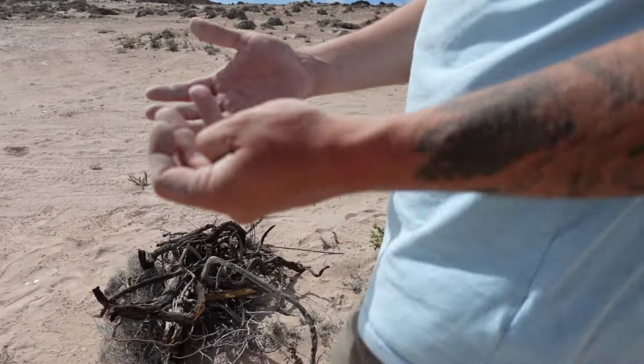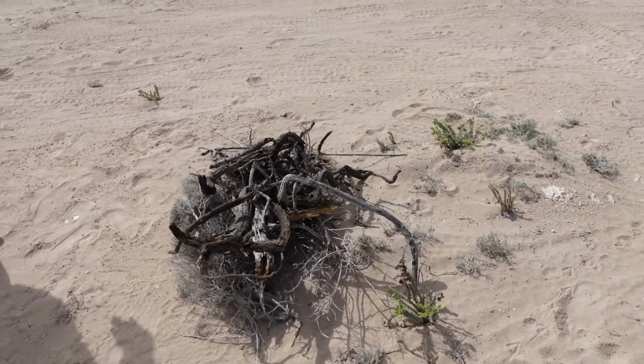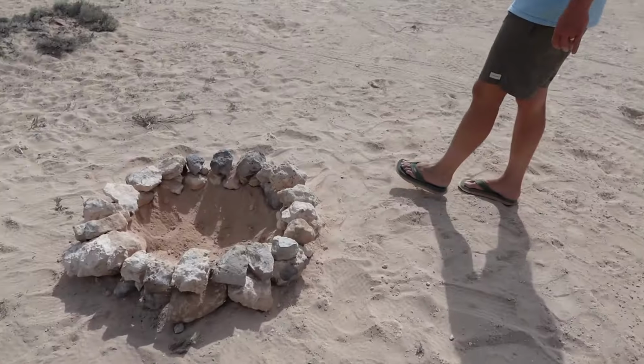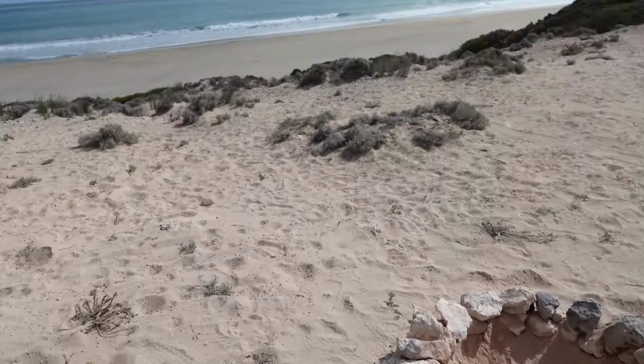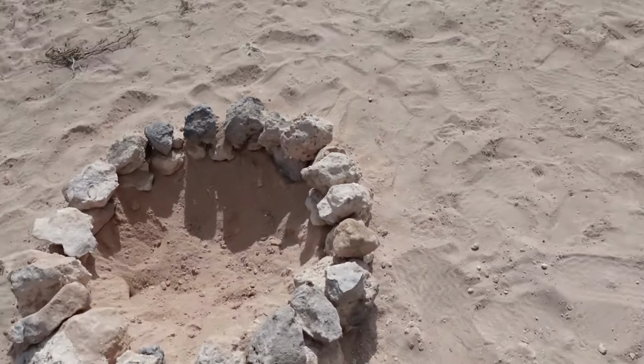We're working like dogs. There's our nice collection of firewood, but the real star of the show is this. We built this fire pit just with rocks that we found all around and dug out a little bit in the centre so that the wind doesn't take the fire. It's a vegan fire pit, nothing but raw materials.